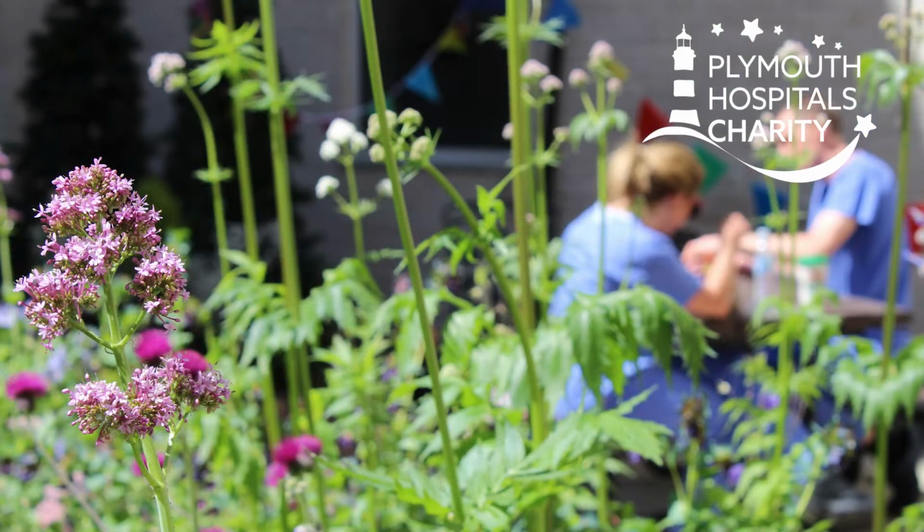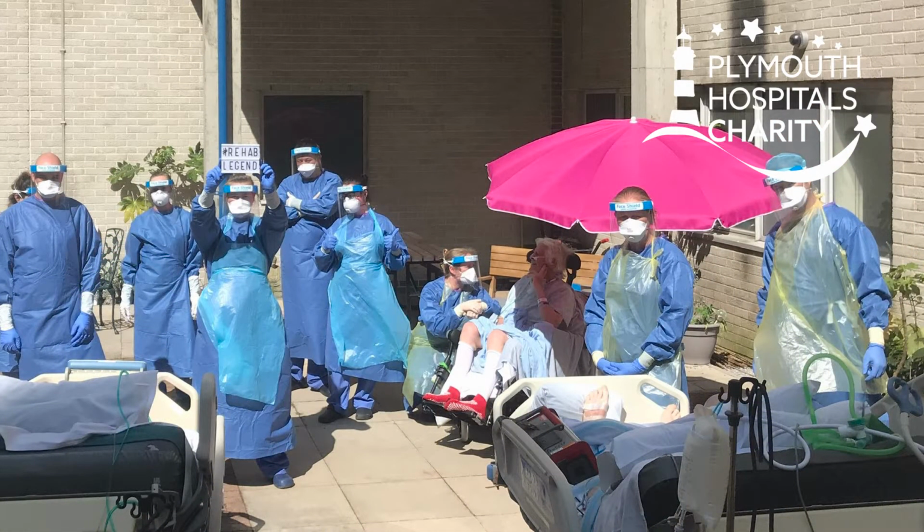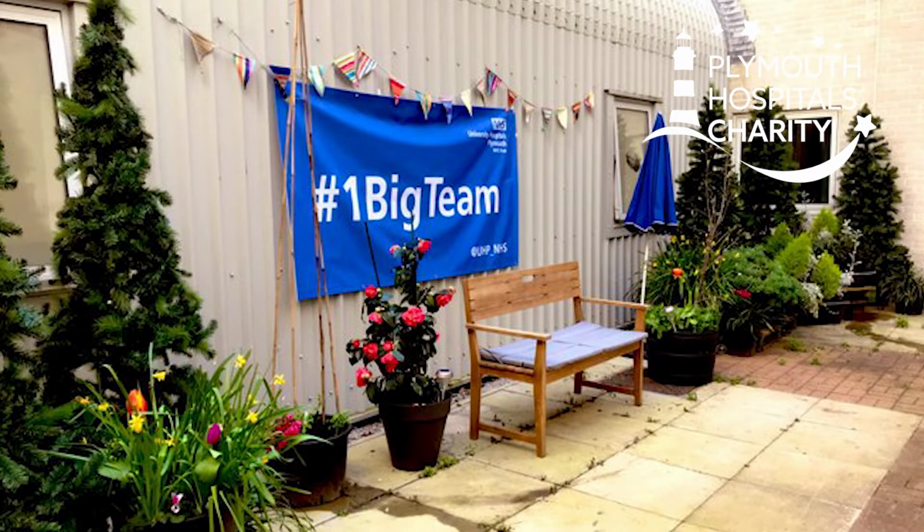The garden opened in December on Christmas Eve, and we had staff come in and fill the planter with soil, and we had Christmas trees, and we had our first Christmas outside. Since then, we've really wanted to adapt the space to make sure the space is suitable for all of our patients. So we've now got a space that's bespoke.